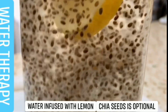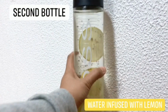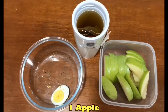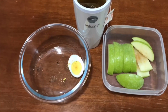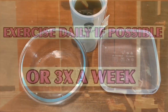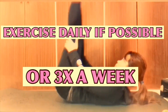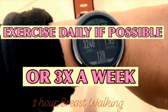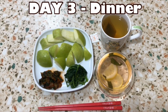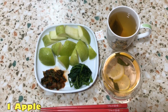Here are some of my infused water, just to help me increase my water intake. I had lemon and chili seeds. Lunchtime. Just finished my late afternoon exercise. And I also did 1 hour walking. And it's dinner time. Okay, here I'm having my green apple. I also added some spinach and a little bit of kimchi.